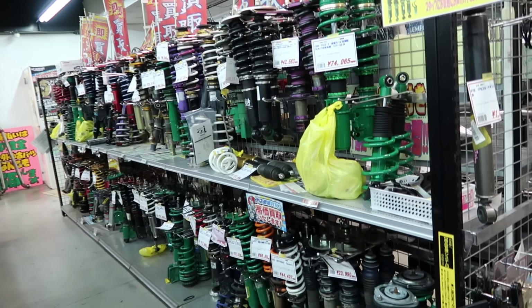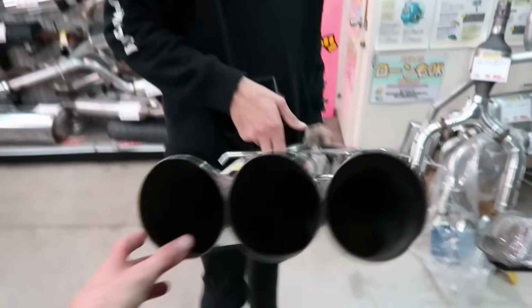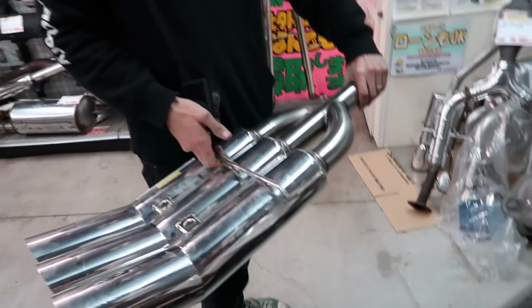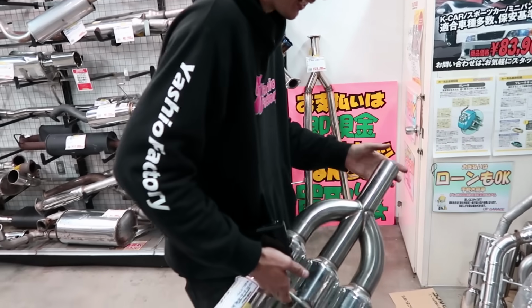Dude, look at how many coilovers they have here. Oh, Aragostas. Whoa. I mean, these are kind of beat, but still. Dude, how much? $200 bucks. Well, it's $180. What are you even gonna put that on? I don't even know. It's just freaking awesome. That is sick. It's like a surfboard of exhaust. What is that, like 2-inch? Yeah, it goes back down to 2-inch.